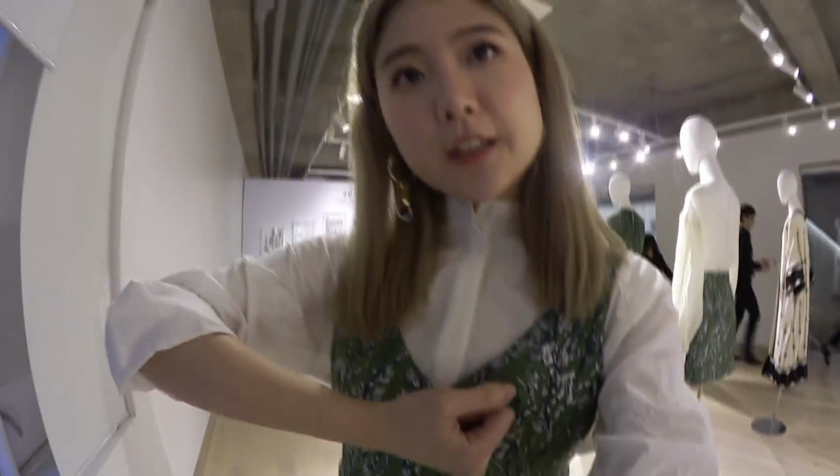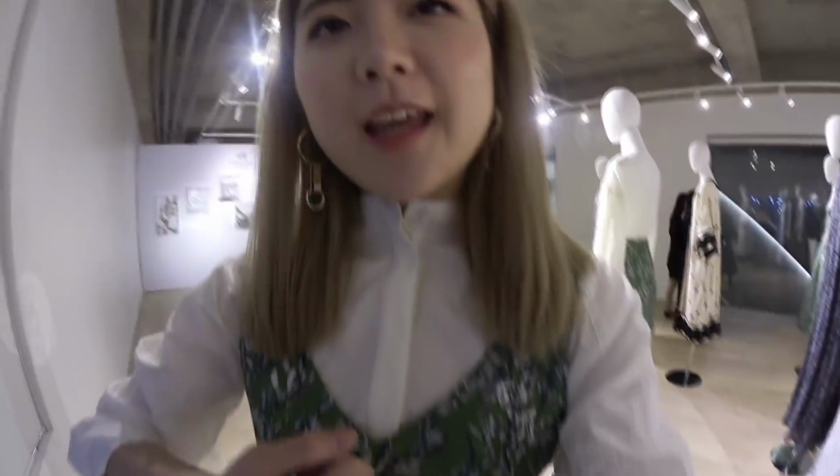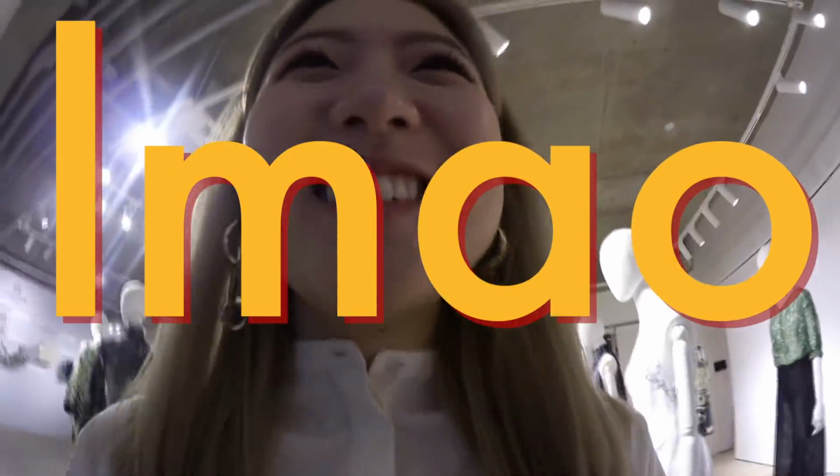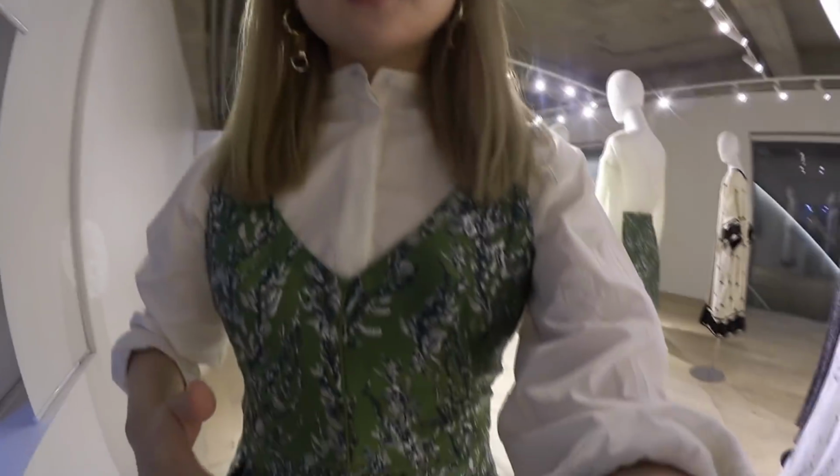If I hold a basket full of breakfast or lunch and go out into a field, I might be like one of the characters in The Sound of Music. I'm really feeling this outfit, man.